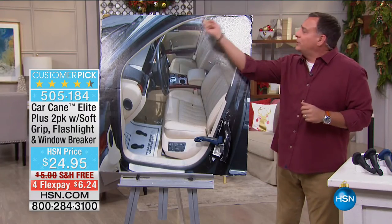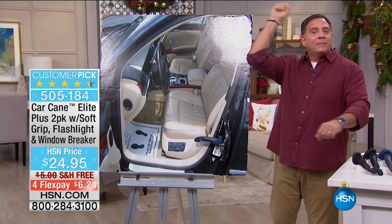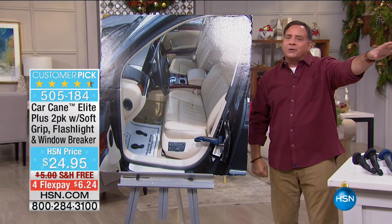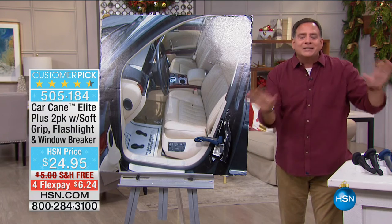You're grabbing that weird little handle that's up here someplace in the car. By the time you get halfway out of the car, it's behind your head, okay? Or you grab the door. What does the door want to do? The door wants to close. Yes. So that's not a safe way to do this.